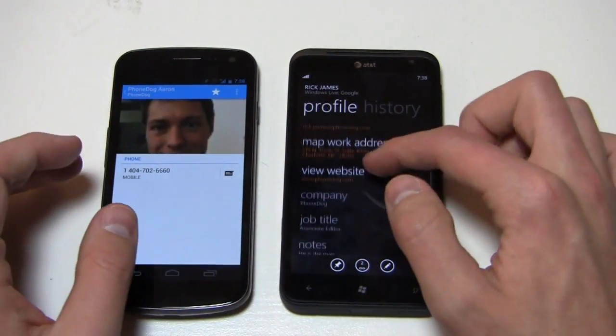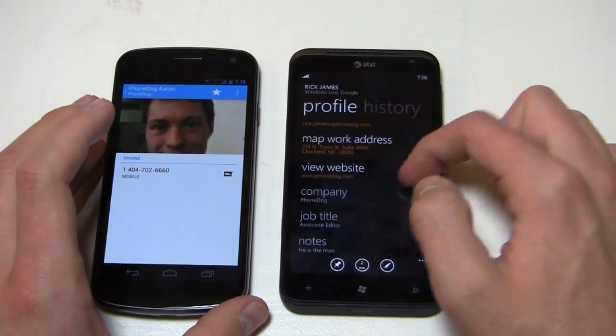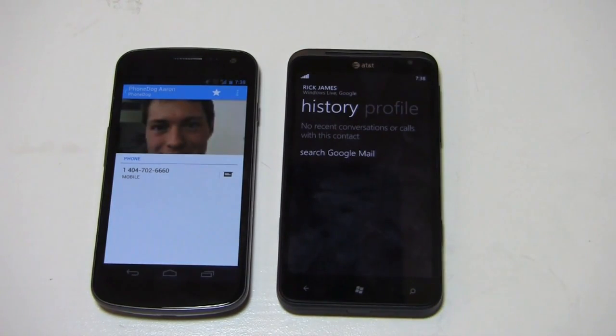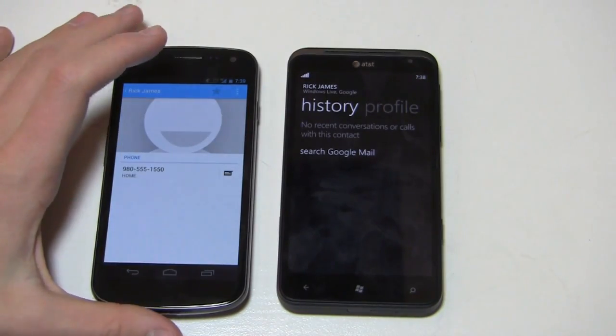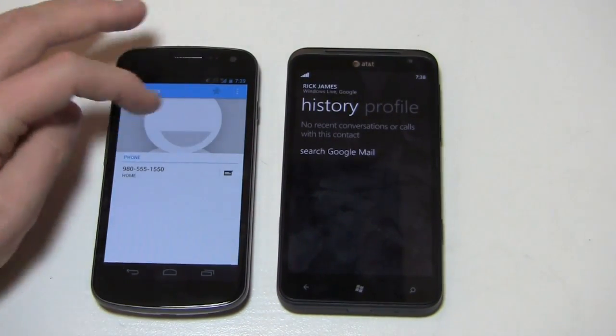Then over here I have a work address for him, a website, a company, a job title, and then the notes. He is the man, apparently. So history as well. I can bring up any recent emails, phone calls, or text messages that I've sent to Rick James, whereas over here I don't get that, at least on the main screen. I can set ringtones, send calls to voicemail, and do some other goodies over here.